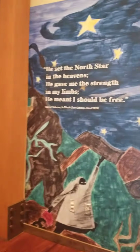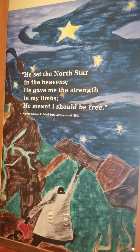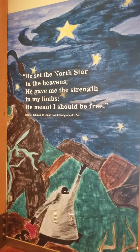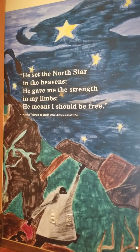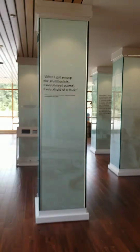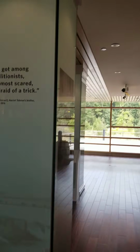He set the North Star in the heavens. He gave me the strength in my limbs. He meant I should be free. Harriet Tubman to Admiral Dow Cheney, 1859. After I got amongst the abolitionists, I was almost scared. I was afraid of a trick.